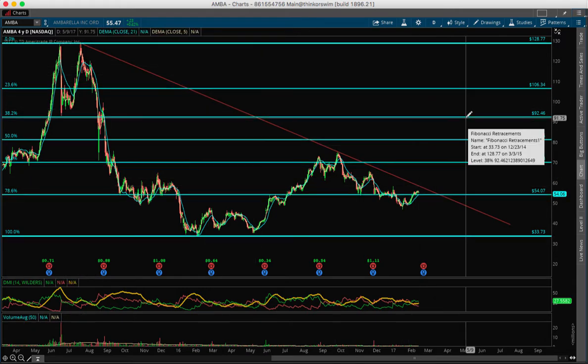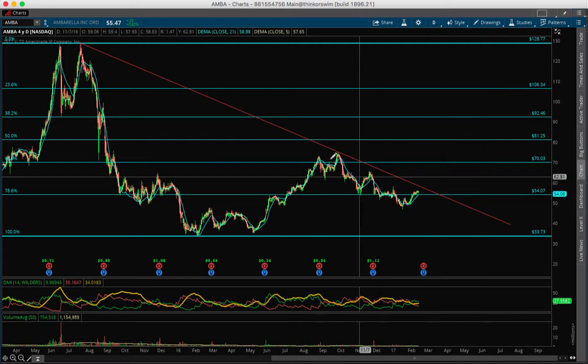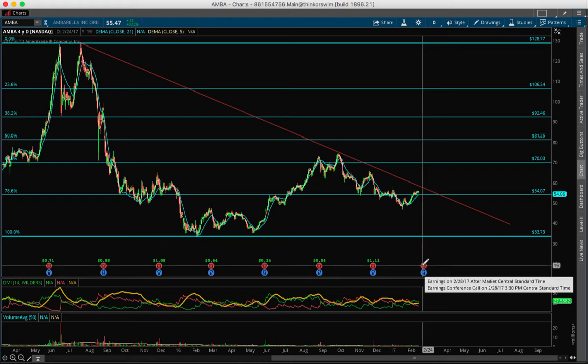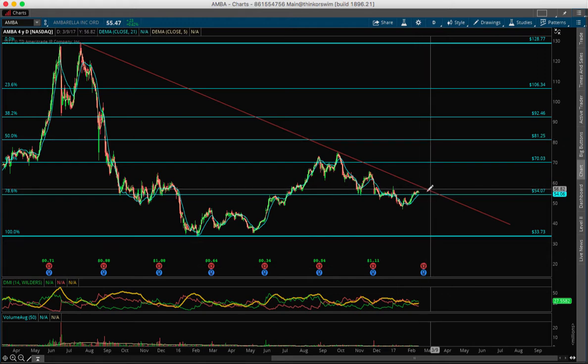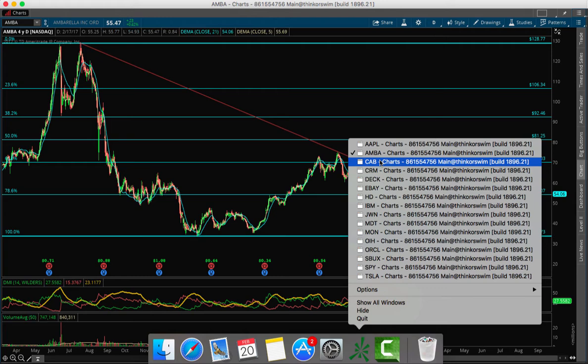If you break out from here, I'm sure it's gonna move very nicely because there is all this consolidation here. But if it fails, expect 33. So all is gonna be about the report. The report is coming, and I think it's the 28th. So if you fail, bearish. If you break out, bullish. There you have a nice trade.